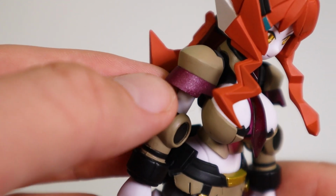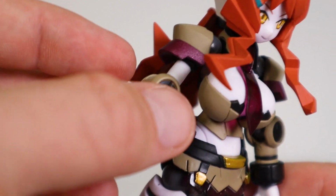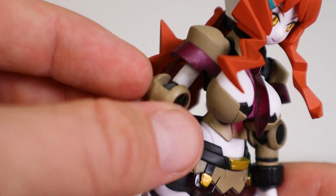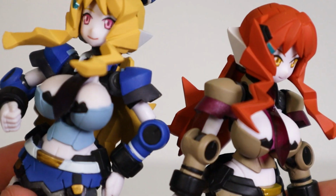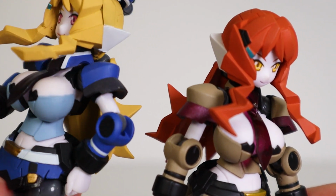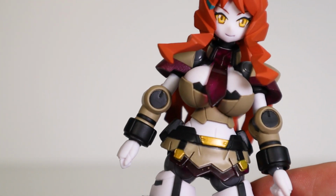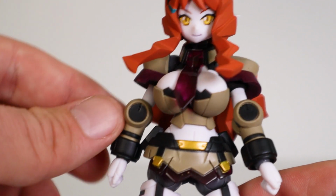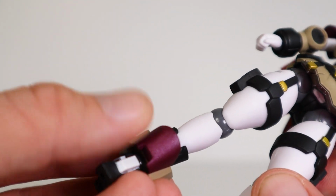Taking a look at the shoulder, if you look at this purple accent here at the edge of the cap of her shoulder, I guess you could call it, it's sort of a glittery purple plastic, and that looks awesome. Kelly had a similar one where it was just blue with sort of specks in there, like gray specks, but I think it works so much better here on this one in purple. It's also used at the edges of her feet with these little purple accents as well.